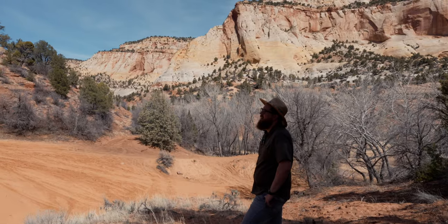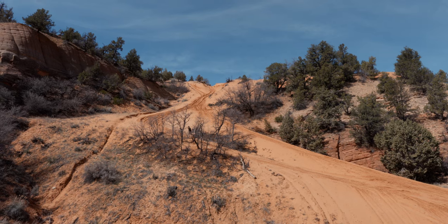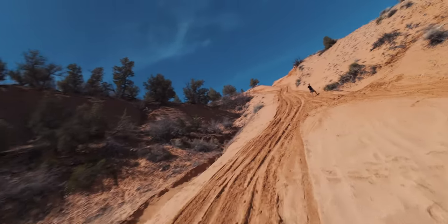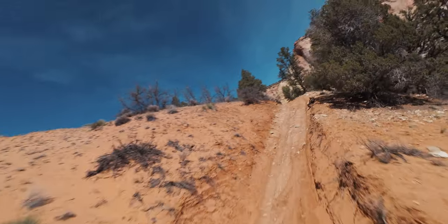What do you think? So we're coming down this trail and there's this really cool spot that we want to go film. I think it might work well for what we're trying to do here, but there's a giant hill in the way. Not just any hill, it's complete sand all the way to the top, probably about 300 feet tall. Justin, how do you feel about this?